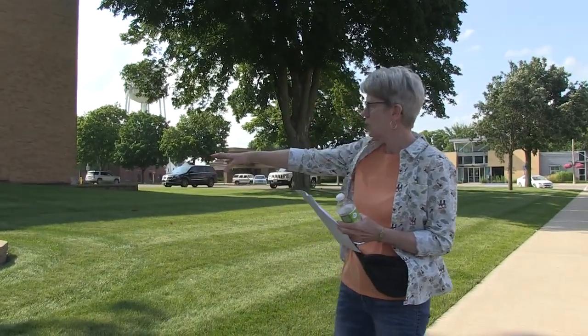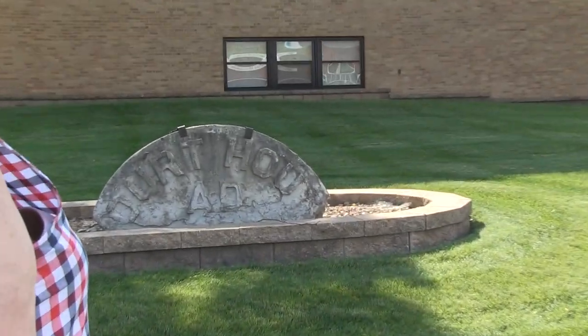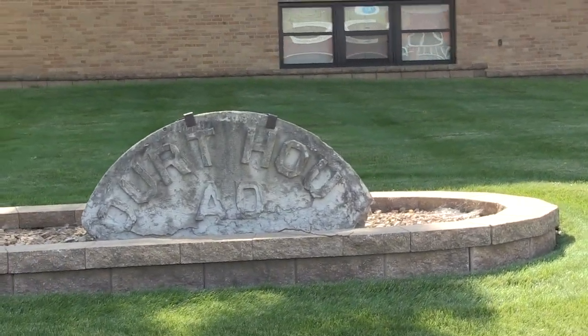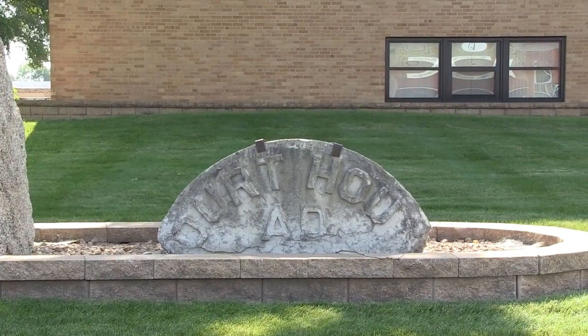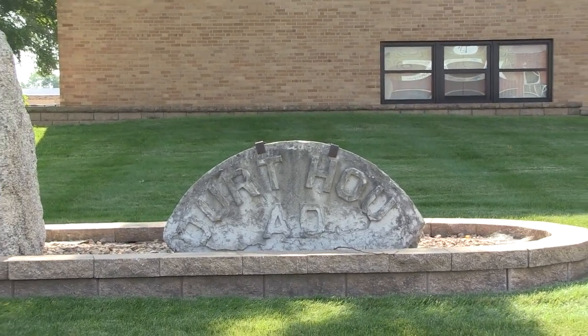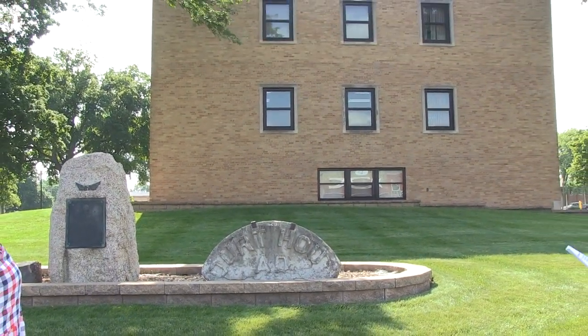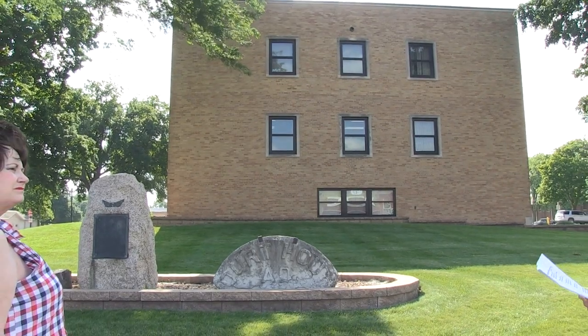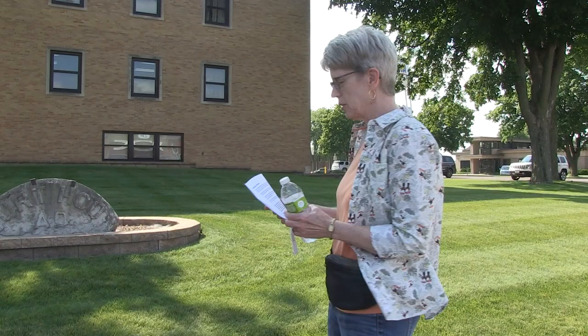But this is the cornerstone of the second courthouse, and it was laid in 1872. And I noticed, I guess I hadn't looked at it for a while, but I see they have it supported with metal. It looks like it's getting pretty fragile. So the second courthouse structure had a 72-foot tower, and it cost approximately $40,000, and it stood for 82 years. And now the present courthouse is a modern brick building which was dedicated in 1955. It cost $500,000 to build.